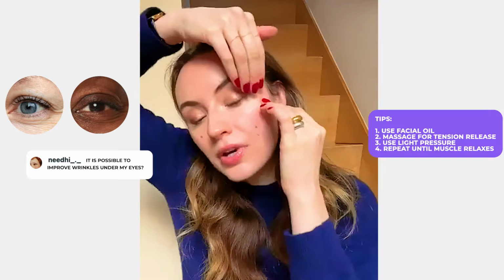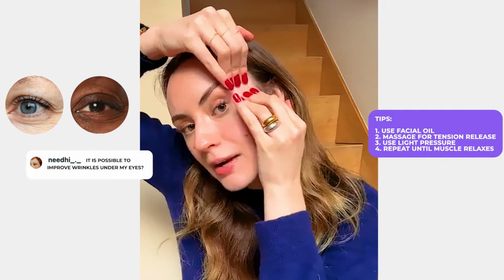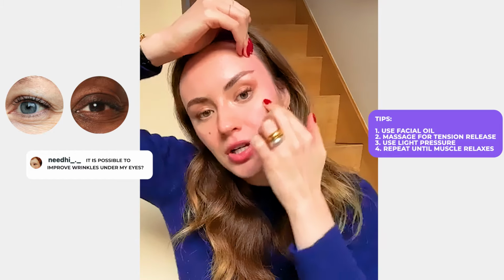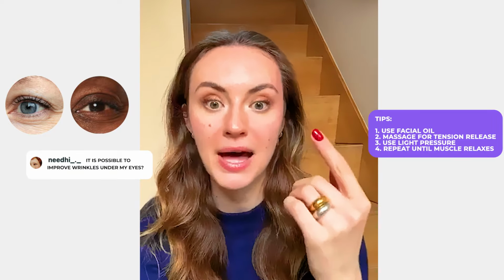The tension, I can actually show you a couple of things we can do. We can start by literally placing our fingers like this and moving in an outward motion, up and out, up and out, and release. You are releasing the tension and also decreasing crow's feet in that manner.